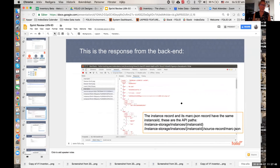Yeah, that's that. And this is something we have been looking forward to implement for quite some time, because now when you migrate your data into the Folio system, you know your MARC records, all the librarians, the catalogers, they know how the MARC records are looking, and now they can review how it is looking as a bibliographic record in the instance record and compare the two. That's all for me.